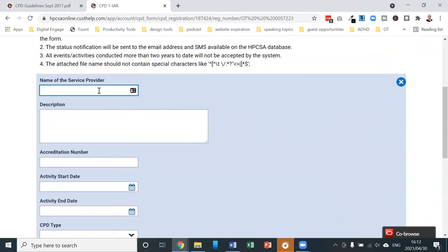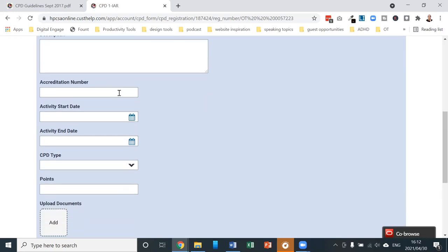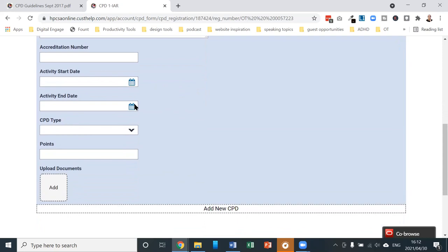But let's say you fill in here, you put the name of your service provider. So for example, I recently did the sensory intelligence course. So I would put in here Sensory Intelligence Consulting as the provider. The description will be the name of the course. The accreditation number will be on the certificate that they send you. Then the activity start and end date. Obviously, if it's a 2-hour workshop, you put the same date there and there.